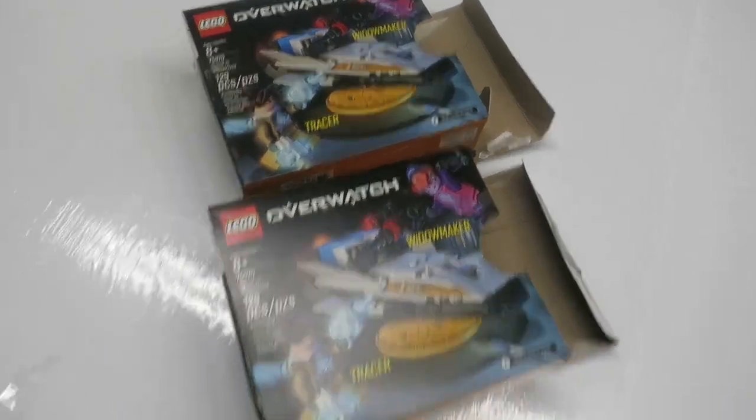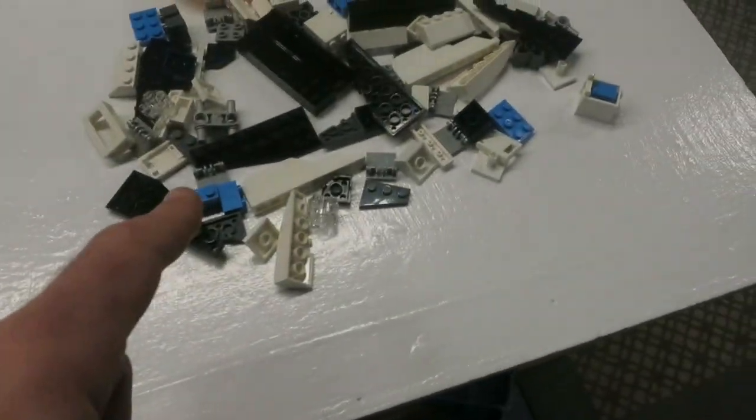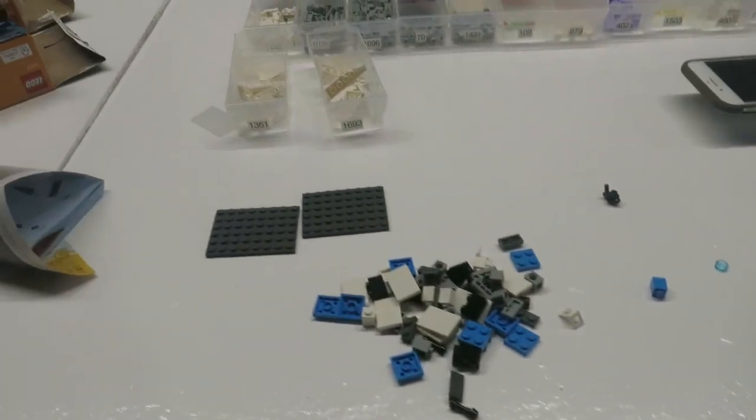So we only have 2 sets. I put both big bags here. As I add the numbers, I'm going to put all the pieces in each drawer, so when I'm done adding numbers, they'll be put away right away. There's not much to do, not very many parts anyway. So not ideal, but I just want to clean some things up and get more lots in the store.